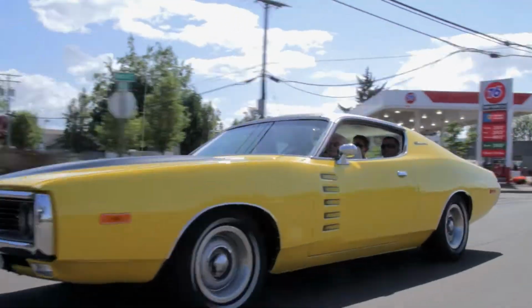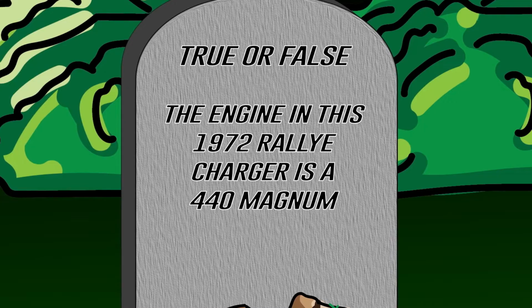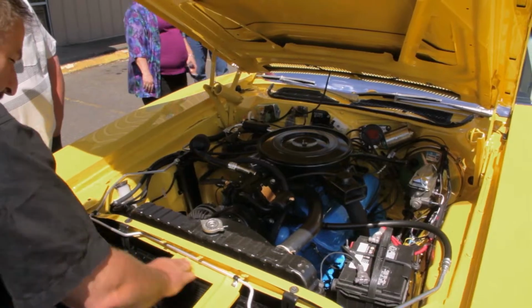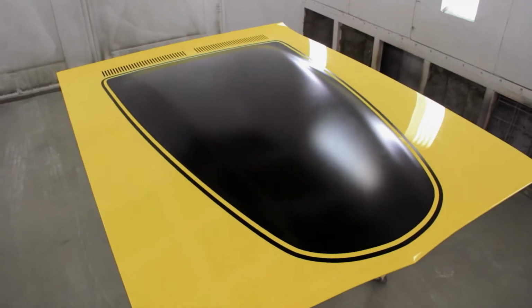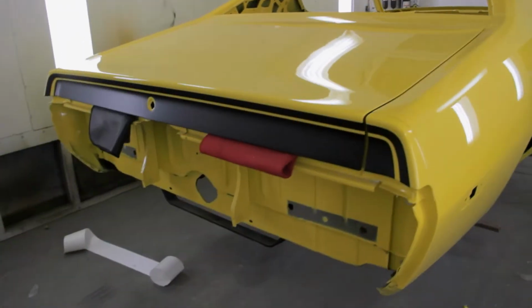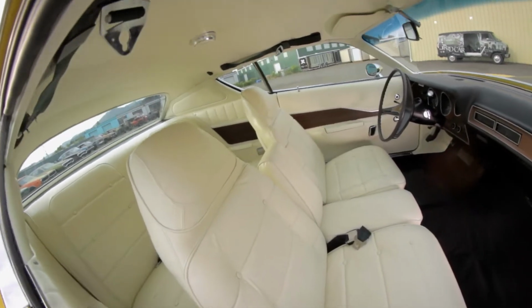All right, folks, how did we do on that one? True or false, the engine in our 1972 Dodge Charger Rally was a 440 Magnum. If you said false, very good. You were watching the show. Good job. This car was a factory G code 318. It also featured air conditioning and an automatic transmission. It was a full Rally package car. In addition to that, this car featured the blackout hood, rally doors, transverse black stripe, black canopy top, and white interior.